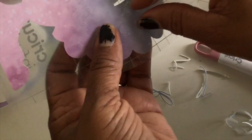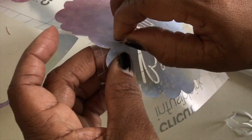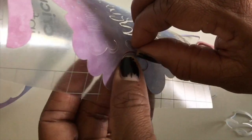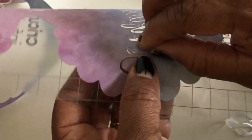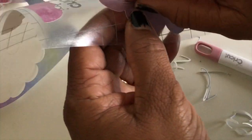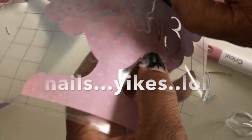So, all right. Trying to get up here in the camera so you can see it. I'm sorry if I'm not bouncing around out of frame. Oh, this one, it cut through on this O pretty good. Okay, almost done. Yeah, don't need the weeding tool at all. Just use your fingers.